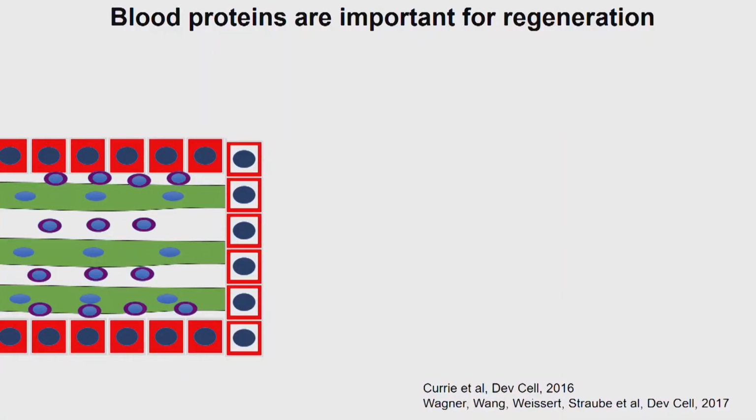This is a schema of a limb that has been amputated, and the skin cells have crawled over the end of the limb. What we found is that when platelets aggregate at the wound site, they release a protein called platelet-derived growth factor that we've shown is essential for the cells in the tissue to start migrating to the amputation site. And this migration to collect cells at the amputation site is absolutely essential for the process of regeneration.